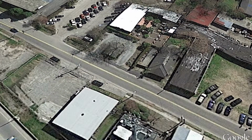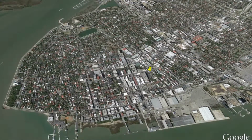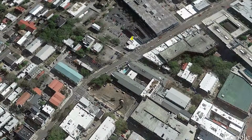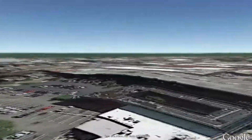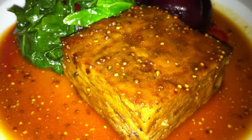Now, while we're on the peninsula, we'll take a look at one more place. This is called FIG, F-I-G, and it stands for Food is Good. Here it is right here on the corner of Meeting and Hazel Street. And it's a great restaurant, one of many downtown that you may or may not know about. You'll need reservations. Excellent food. So try FIG.